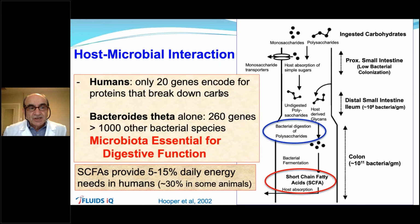And when we do look at this, we know how essential the bacteria are. If you look at the upper right, you're going to see that when we ingest carbohydrates, we ingest them as monosaccharides and polysaccharides, and the body is able to absorb simple sugars very, very quickly. It absorbs them through our cells, but it cannot absorb polysaccharides, the larger saccharides. So what happens when you go from the proximal to the distal small intestine and then into the colon? It is the bacteria that begin to work on these polysaccharides, to ferment them and to turn them into short chain fatty acids, which our body can absorb.